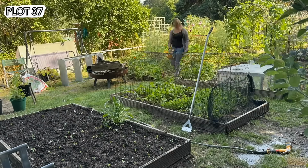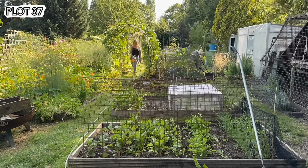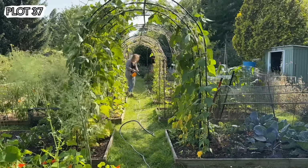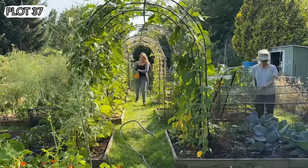But I'm doing the whole perimeter of the plot, but also the perimeter of each bed. It lasts longer if you can get it to actually soak into something, so like the wood. So I'm spraying the actual wood of our raised beds in the vague attempt that it's going to linger just a little bit longer.